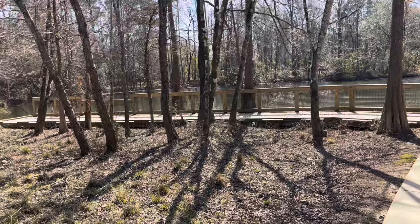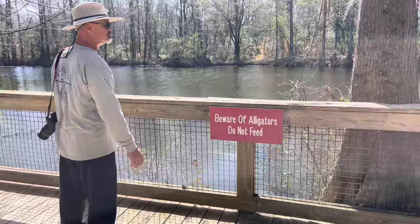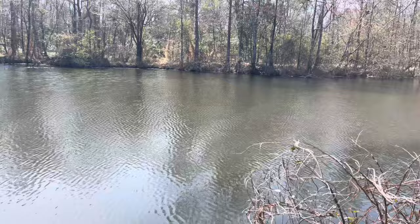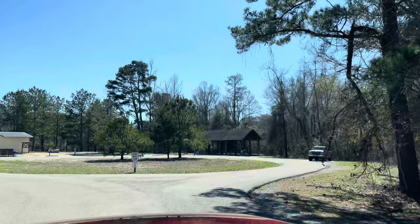Oh, it's a sign. I don't believe it. Every time we go somewhere, they have a sign that says, beware of the alligator. There's no alligators ever. I don't see any. I see signs. Beware of the alligator sign. There are party pavilions back here, too, that you can rent, I'm sure.